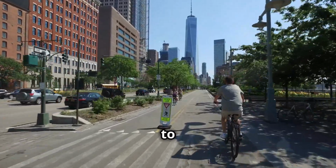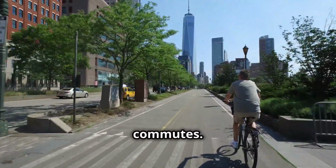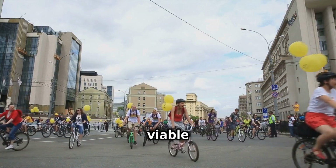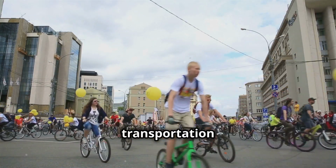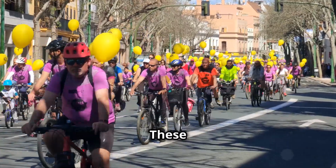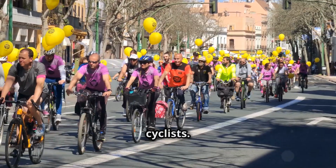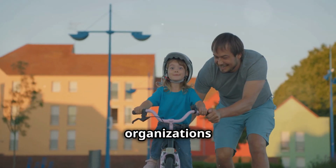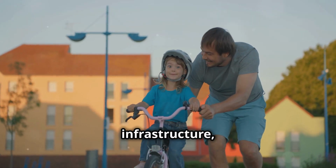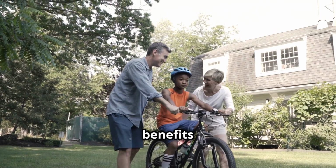These initiatives aim to make cycling a safer and more convenient option for daily commutes. This shift towards cycling as a viable mode of urban transportation has been bolstered by the efforts of bicycle advocacy groups. These groups work tirelessly to push for better infrastructure and policies that support cyclists. These organizations advocate for safer cycling infrastructure, promote cycling education, and raise awareness about the benefits of cycling.